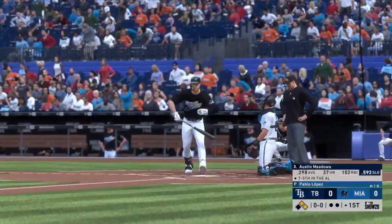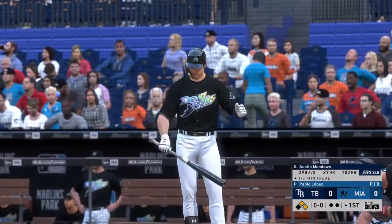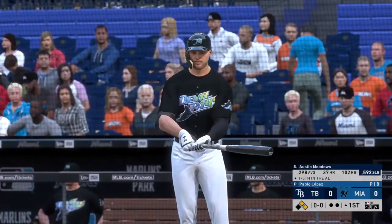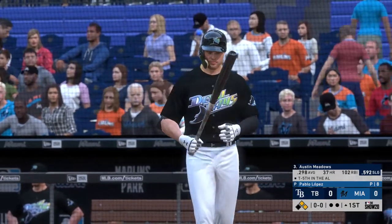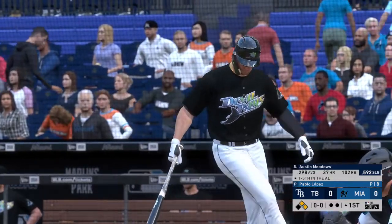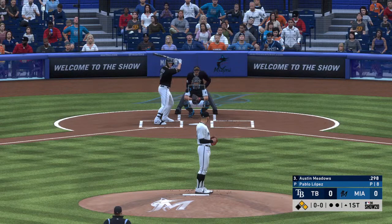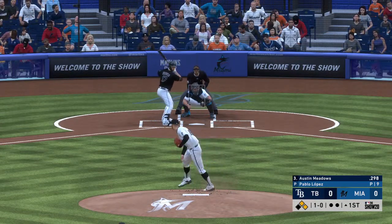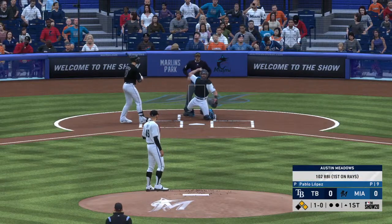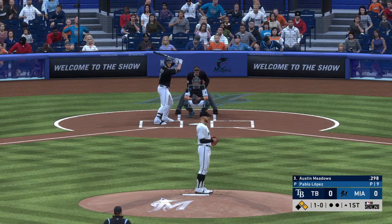So next to the plate for Tampa Bay, Austin Meadows. Power is a big part of his game, of course, entering the contest 5th in the American League home run race. Yeah, and he's really put together a great season in the power categories. I know it's not over yet, but I'm excited to see how he finishes down the stretch. Dero, what's been amazing to me is how consistent he's been through the beginning of the season, and where we're at right now. Expect him to finish the season strong. He's having a terrific year.